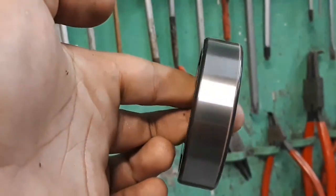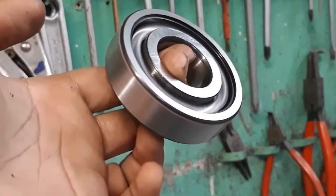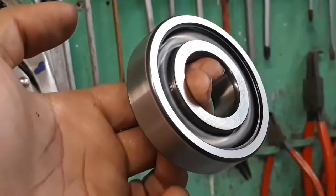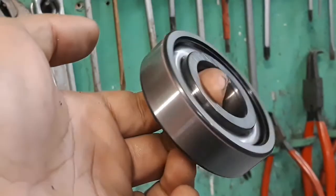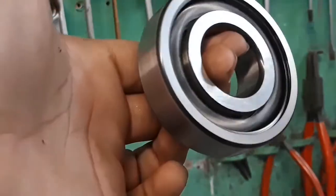Now, I'm trying to change the angle of the bearing, and I feel that it is like resisting. So, conservation of angular momentum is true, in which a fast spinning object becomes stable with that angle.